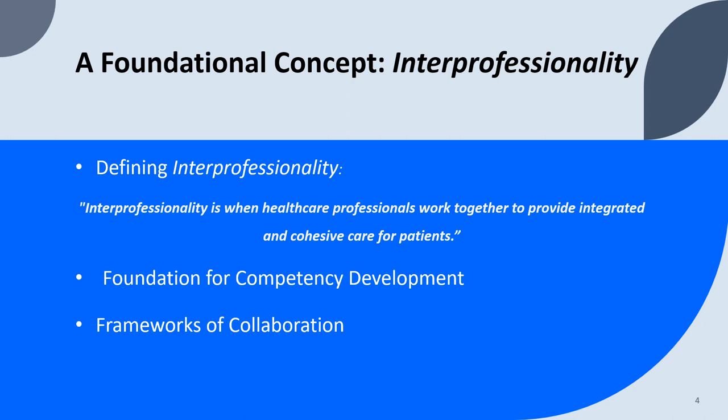All right, so let's explore interprofessionality. This concept goes beyond just working together. It's about continuous flow of ideas and teamwork, all aimed at better patient care. It encourages us to shift how we think about our roles, emphasizing that our joint efforts can achieve more than working alone. It was defined as the process by which professionals work together to provide integrated and cohesive solutions to meet the needs of patients, families, and communities.